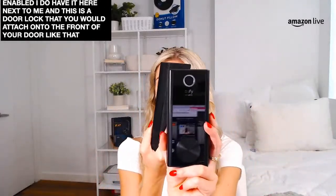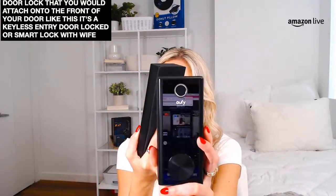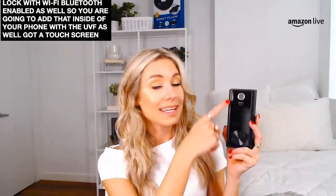And this is a door lock that you would attach onto the front of your door, like this. It's a keyless entry door lock or smart lock with Wi-Fi. It's Bluetooth enabled as well, so you are going to add that inside of your phone with the Eufy app as well. It's got a touch screen, a keypad as well, and then it has 5 traditional keys, so you can open it a number of different ways. Open it with your finger, open it with a keypad here with a pin code, open with a key, or you can open it with your phone using the Eufy app.